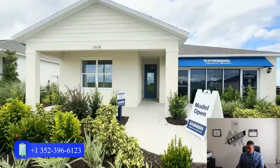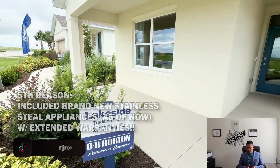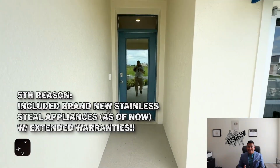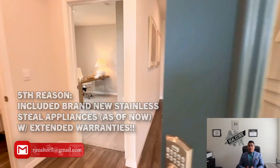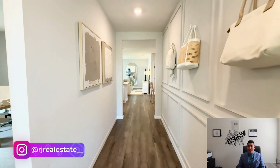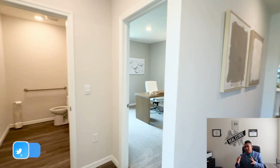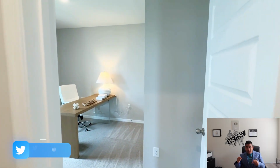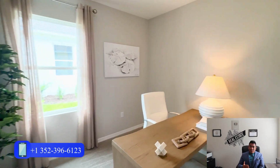The last one that I would like to talk about here is that once you're interested in this new construction home, they will include brand new stainless steel appliances as well as an extended warranty, which is very, very good. Some communities and some builders don't include appliances, such as washer and dryer. Some builders do, some don't. However, for this particular community at this current moment, they are including brand new stainless steel appliances.